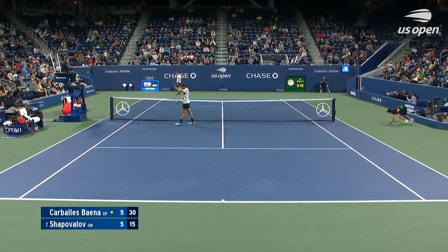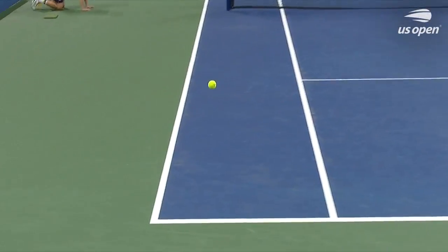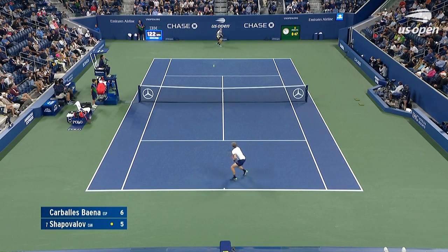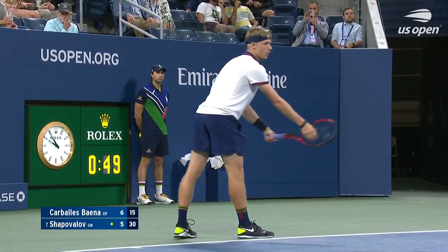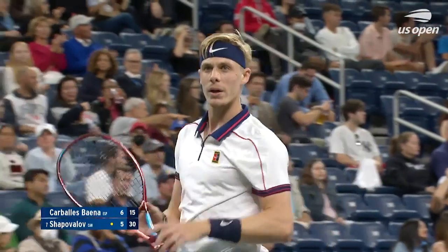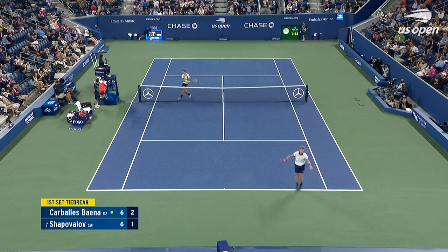Yeah, that's a clever point. Putting that ball into difficult positions. A nice move forward too. Very nicely done. Well, that was a good ball. In style.